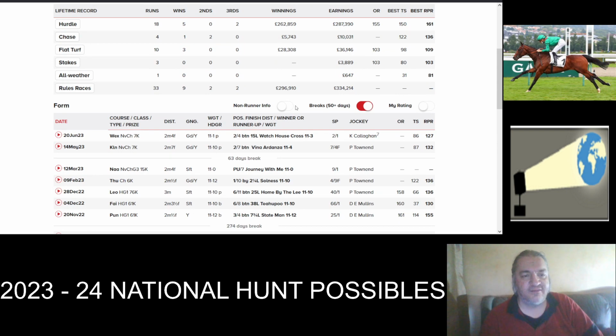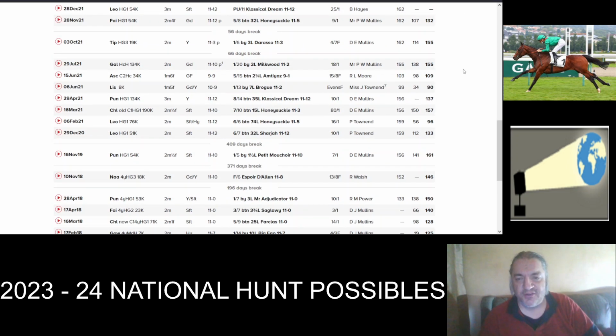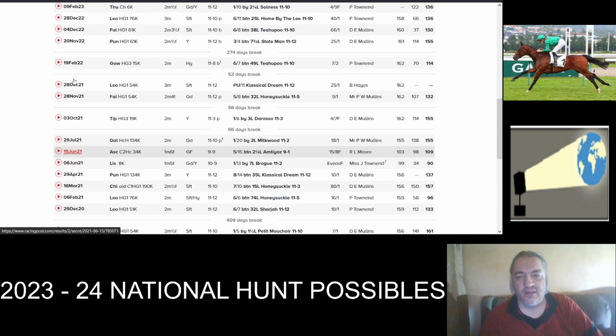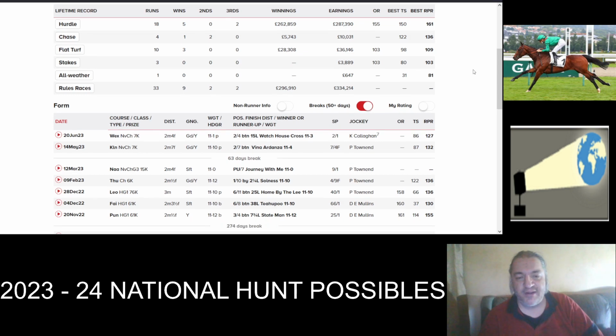I think it did, yes. It won 3 races on the flat, including one in Ireland. Best mark, 109 on the flat, which was when it was 5th at Royal Ascot in the 2021 Copper Horse Stakes. They tried it fencing.